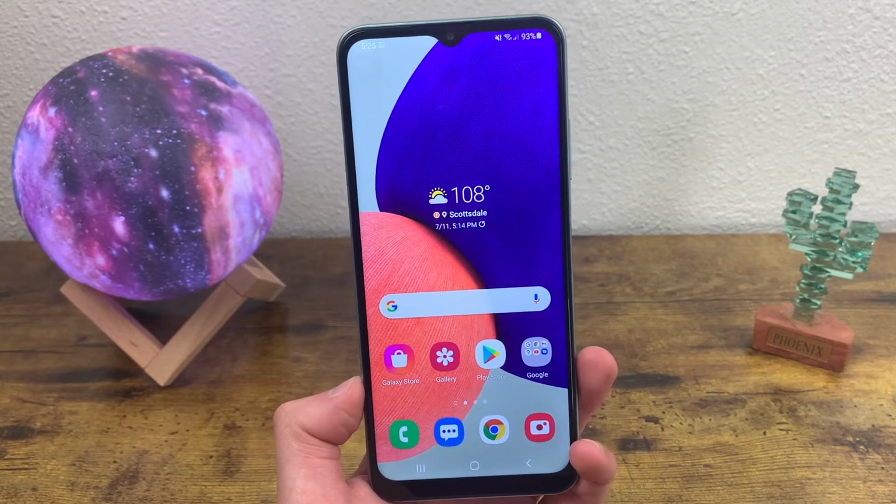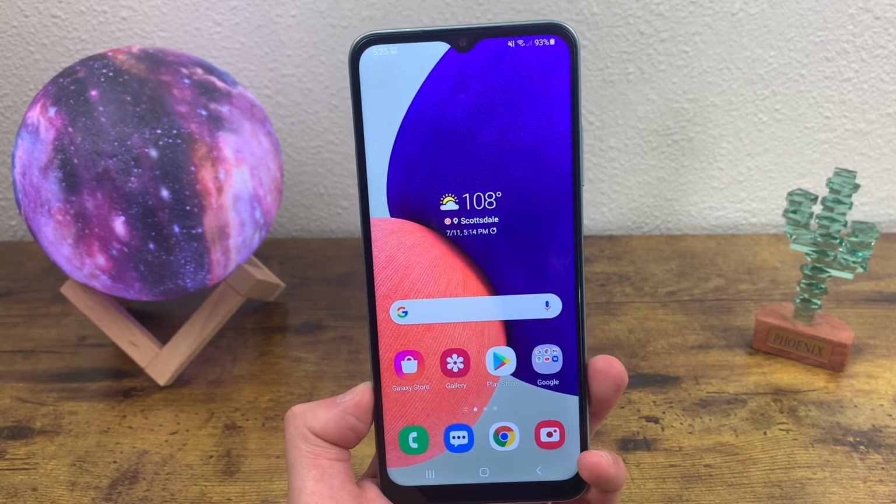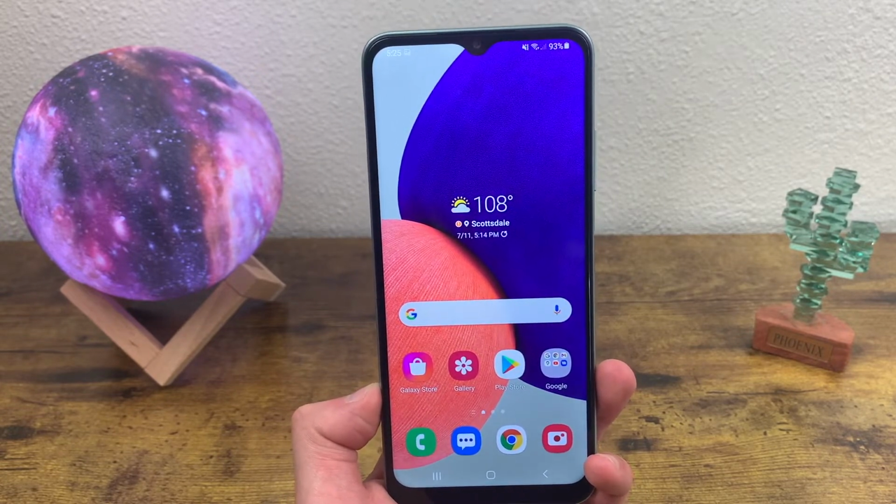Is the Samsung Galaxy A22 5G a good phone to buy in 2021? Well, in this video, we're gonna find out.